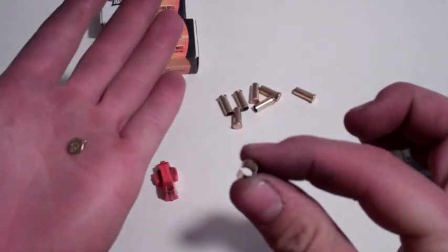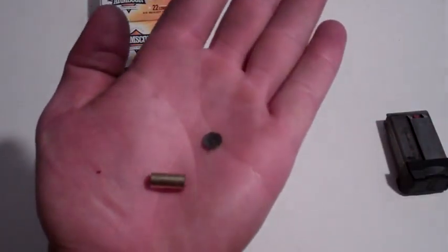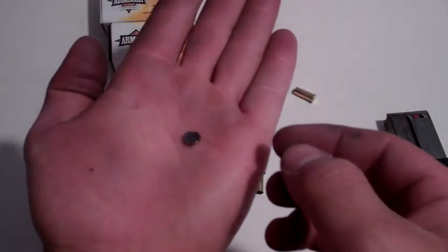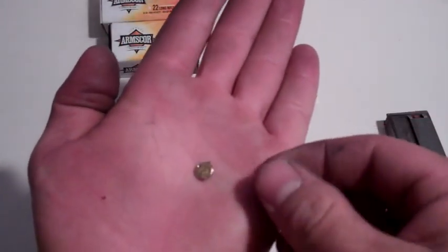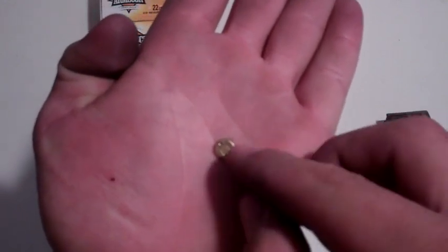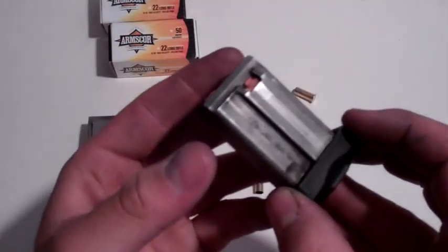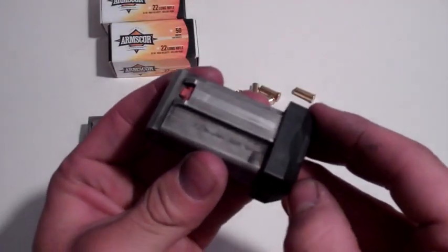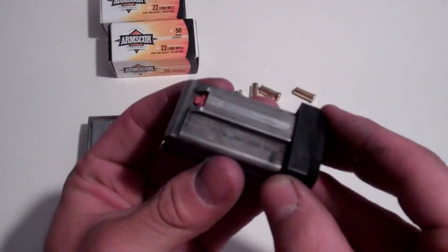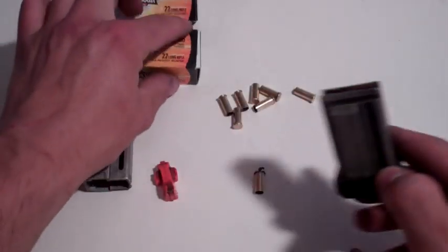As you can see, this one blew the primer. There it goes, I dropped it on the ground, but it blew the primer straight off the back of this little Armscor round. You can see where it hit, and it blew this magazine about halfway out of the gun. Had the base plate about halfway off, and I was able to fix it. But you can see it burnt pretty bad.